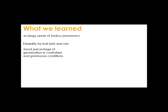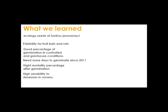So what we learned about the ecology of Cerbera generi: palatability of fruits to bats and rats. Good percentage of germination in controlled and greenhouse conditions. We need more days to germinate since 2011. High mortality percentage after germination, above 70%. High susceptibility to disease in the nursery and slow growth since 2011.